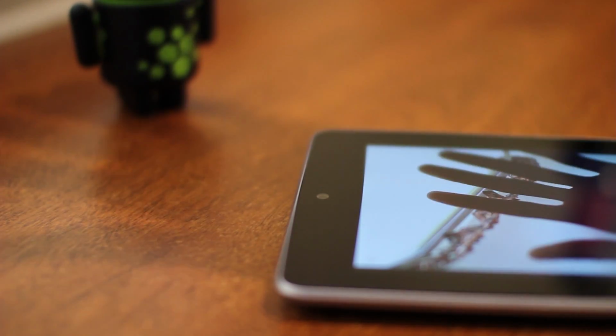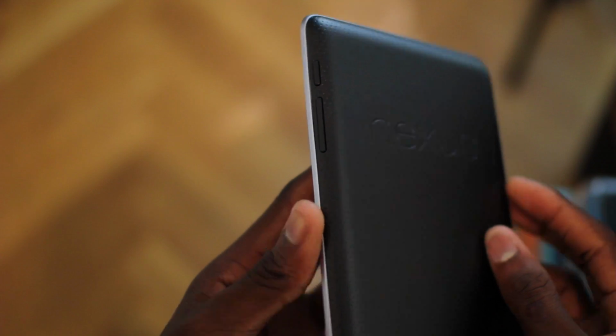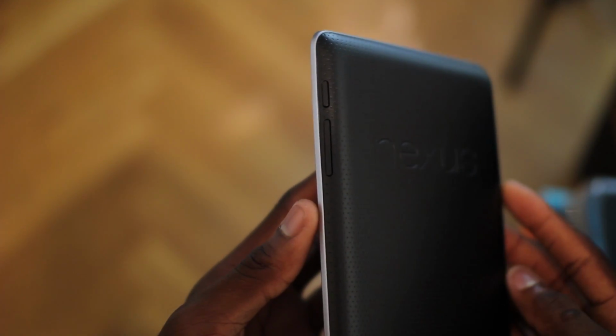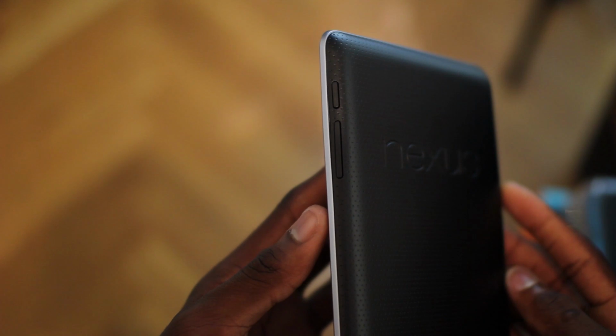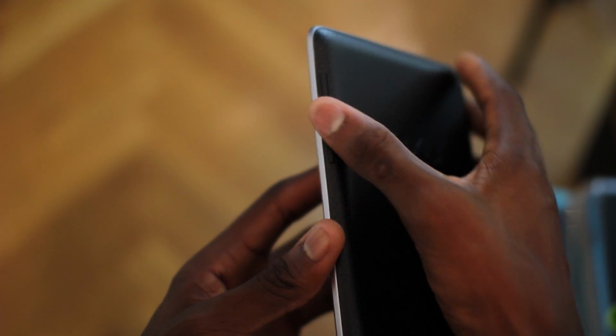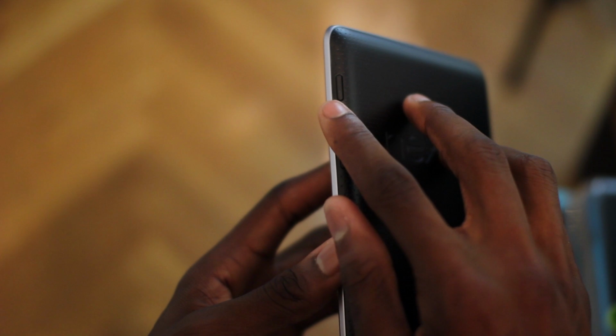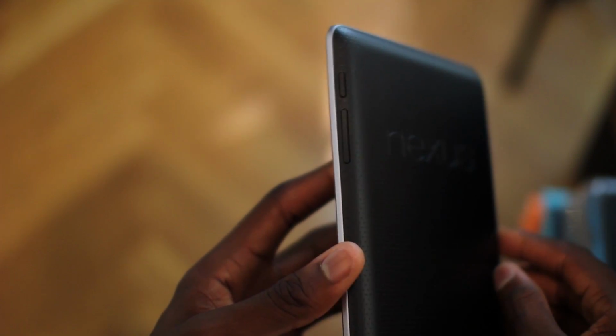The only gripe I have about the exterior was the placement of these buttons. Yes, it's a one-handed device, but that doesn't mean you have to put all the buttons on one side. I found myself blindly reaching to turn the volume up on a YouTube video, and I pressed the power button right next to it instead, which turned the screen off. So that's a little bit annoying, but I would have liked to see the power and volume buttons a little bit further apart. Oh, and that plastic back does help Wi-Fi reception.